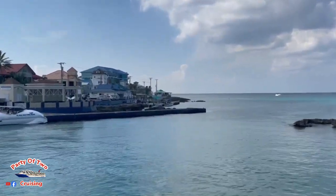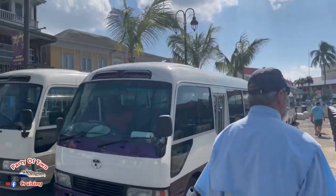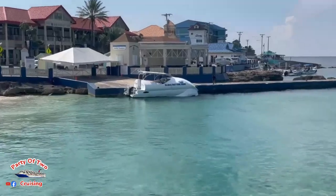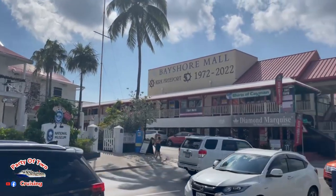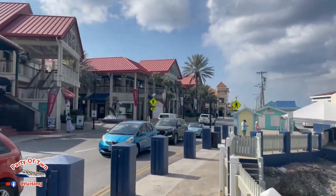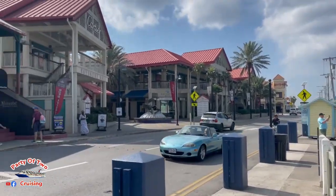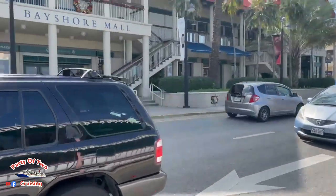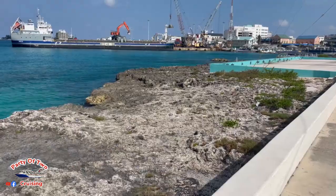We're gonna try to make our way to that bar and get a drink. People probably think that's all we do, but we don't. This is where you're really starting to get into your shopping. You got a Hard Rock Cafe. This guy's seen better days. It almost looks like lava.